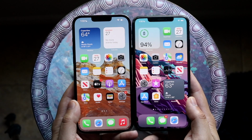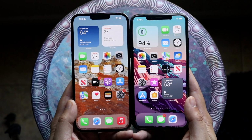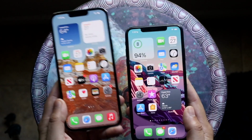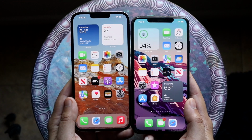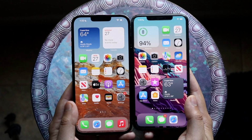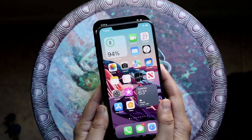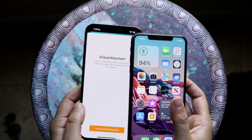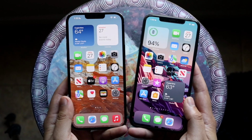Now, side by side, you can definitely see visually they look almost like the same thing. There really isn't even that big of a difference, and if I move them around, you probably wouldn't even be able to tell which one is which. Now the notches are a little bit different. You can tell the iPhone 13 Pro Max has a much smaller notch than the iPhone XS Max, but it really isn't that big of a deal. It brings no functionality difference at all, so I don't even know why they did that, to be honest.